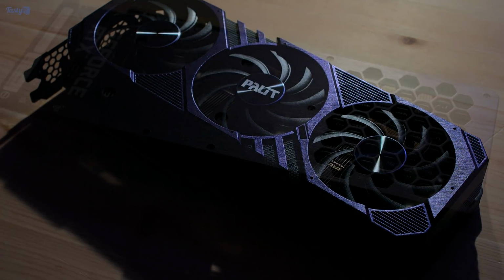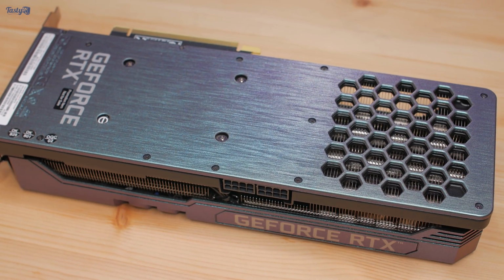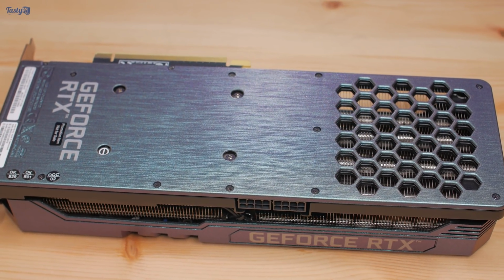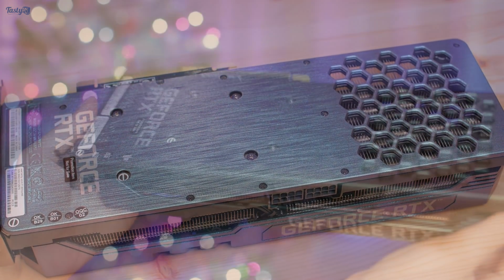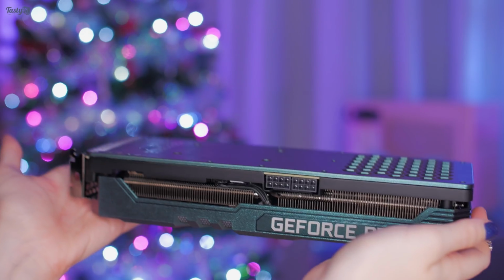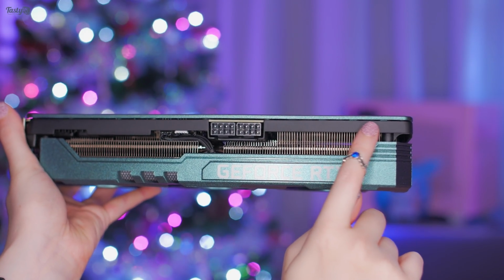However, what I will criticise is the backplate, which unfortunately is made out of plastic. Even though there's no memory modules on the back of the PCB to cool, I'd prefer a functional metal backplate that aids in cooling the back of the PCB. With that said, I don't think cooling is going to be a problem with this card, but the plastic does cheapen the card feel a bit, which is a shame because overall the card feels really solidly built thanks to this die-cast aluminium plate that runs the length of the card.